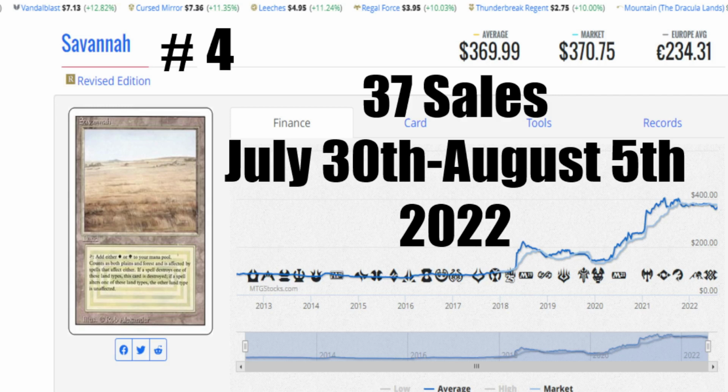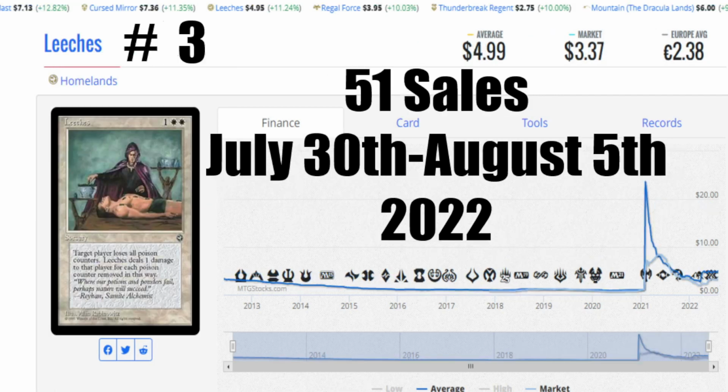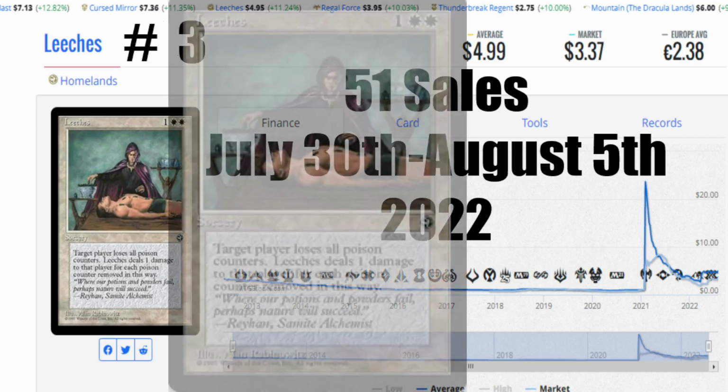Let's jump down to number three. That is going to be Leeches. It's still hanging in there. Now, this is not an expensive card, but with New Phyrexia being involved, with the Phyrexians coming into Dominaria, we know there'll probably be poison counters. And of course, Leeches takes an uptick at that point because this can remove those nasty poison counters and keep you in the game. And I guess people are probably hedging their bets that this is going to have some serious value going forward. At least a couple of bucks, right?